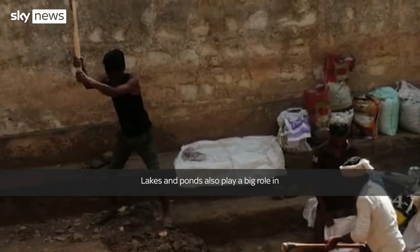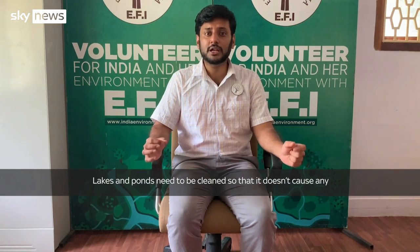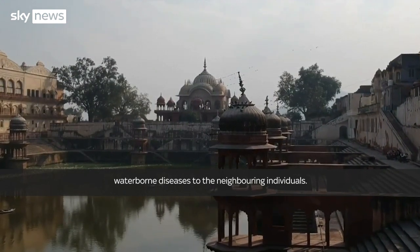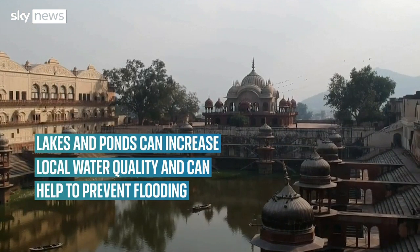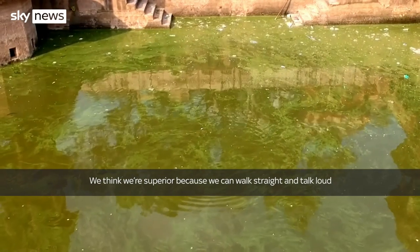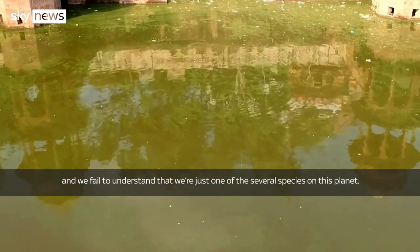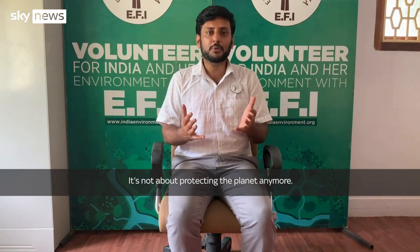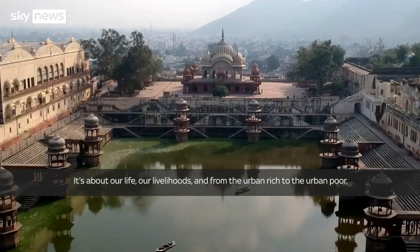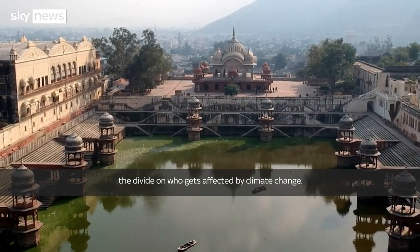Lakes and ponds also play a big role in localized temperature regulation. Lakes and ponds need to be cleaned so that it doesn't cause any waterborne diseases to the neighboring individuals. We think we're superior because we can walk straight and talk loud, and we fail to understand that we're just one of the several species in this planet. It's not about protecting the planet anymore. It's about our life, our livelihoods, and from the urban rich to the urban poor, the divide on who gets affected by climate change.